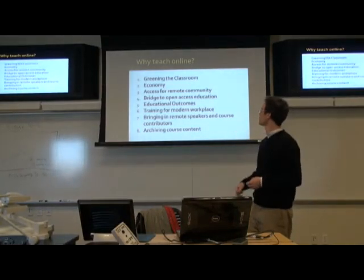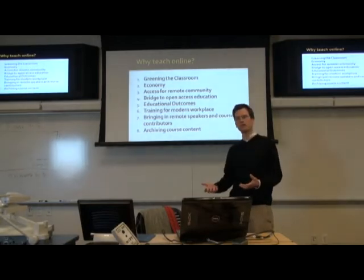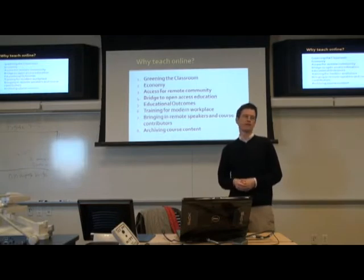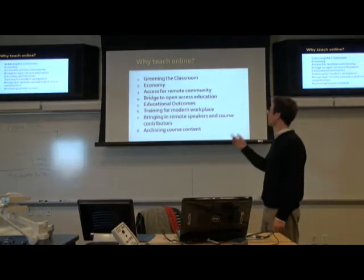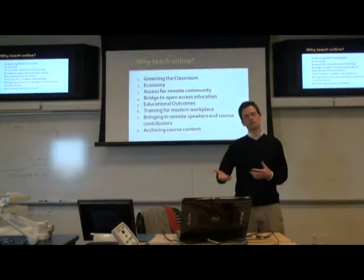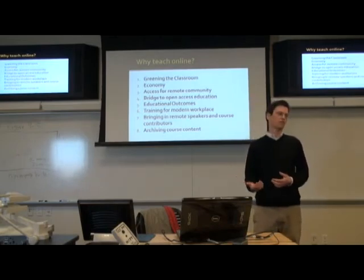Providing access for remote community is definitely important, especially in the Central Valley, where part of our mission statement here is not only to be a sustainable campus, but to be able to provide education to people that might be limited in how much they can travel and leave the home, especially in this wide, large community that we're trying to support here. It's a bridge to open access education because a lot of these electronic meetings are easily recorded and then reused in the future.